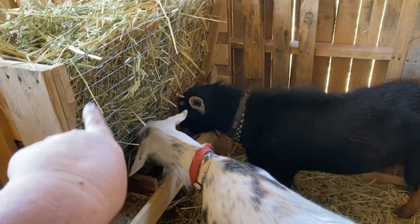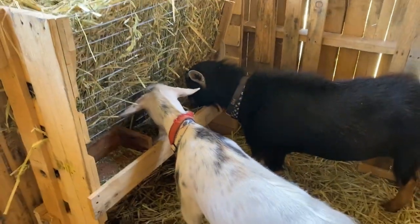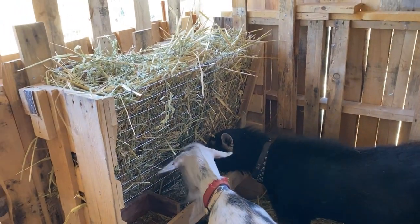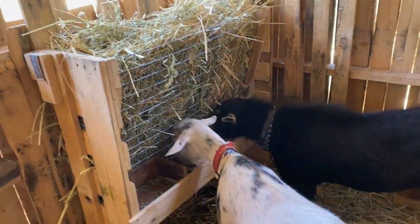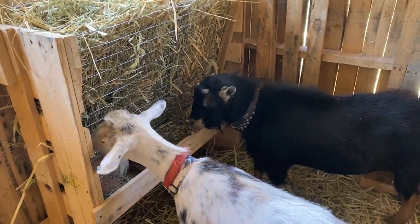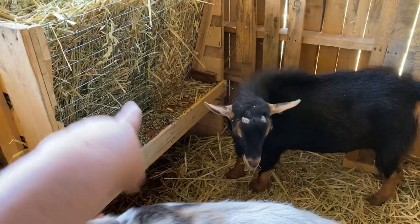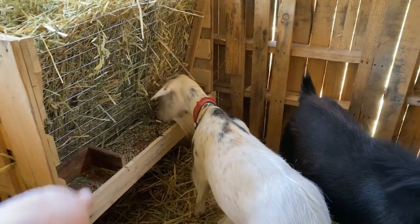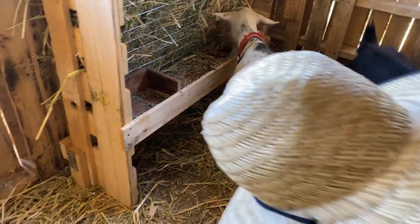But because the squares are small, we will have to juju the hay up and frou-frou fluff it, however you want to call it. But I have noticed that they do stand up on the edge there to eat it up the top. And, well, they do eat it through the holes as well. But, oops.